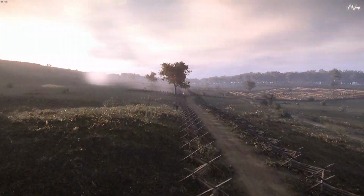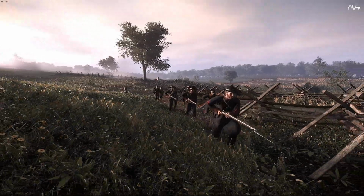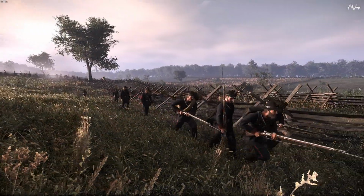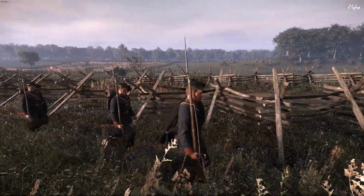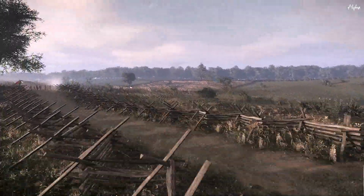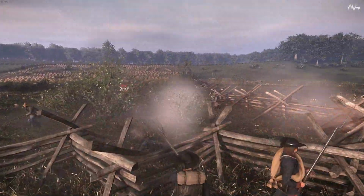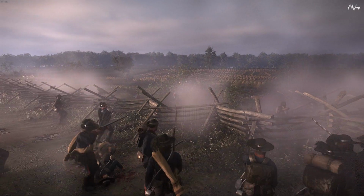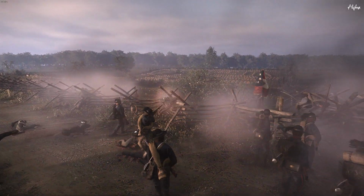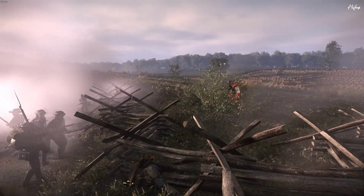So with the right flank collapsing, it looks like Union troops are going to be sent out on the left to try and clear that right. Now, there aren't too many guys over here in this formation, because they have to worry about this left flank still. As you can tell, another push from the Confederates pushing in. And will these Union troops be able to hold, unlike on the right? I think they will. This time the tide has turned.